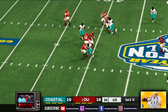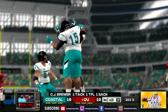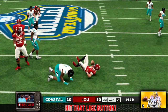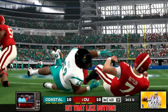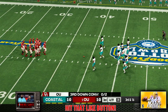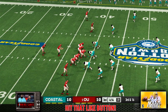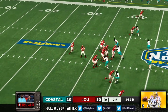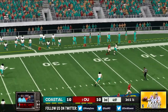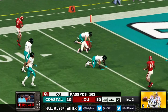Now he's scrambling. He's wrapped up for the sack. That's a loss of 6 yards. Third down now, and they need to get it inside the 45. Going deep. What a play, and that'll set up a first and goal.